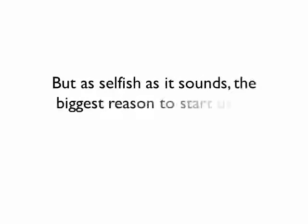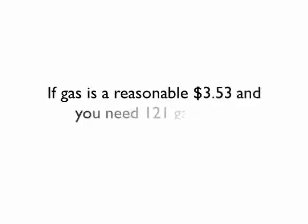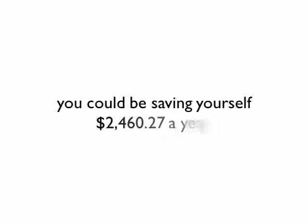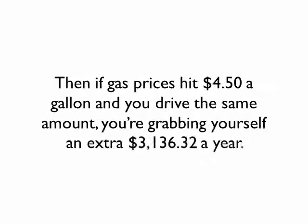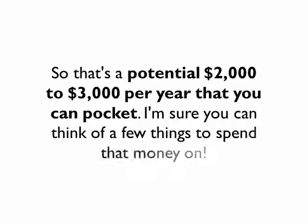But as selfish as it sounds, the biggest reason to start using this gas device is the money it can save you. If gas is a reasonable $3.53 and you need 121 gallons a month to get by, which is the average for an American family, you could be saving yourself $2,460.27 a year. Then, if gas prices hit $4.50 a gallon, they're already over $4 in New York, California, and Washington State, and you drive the same amount, you're grabbing yourself an extra $3,136.32 a year. So that's a potential $2,000 to $3,000 per year that you can pocket. I'm sure you can think of a few things to spend that money on.